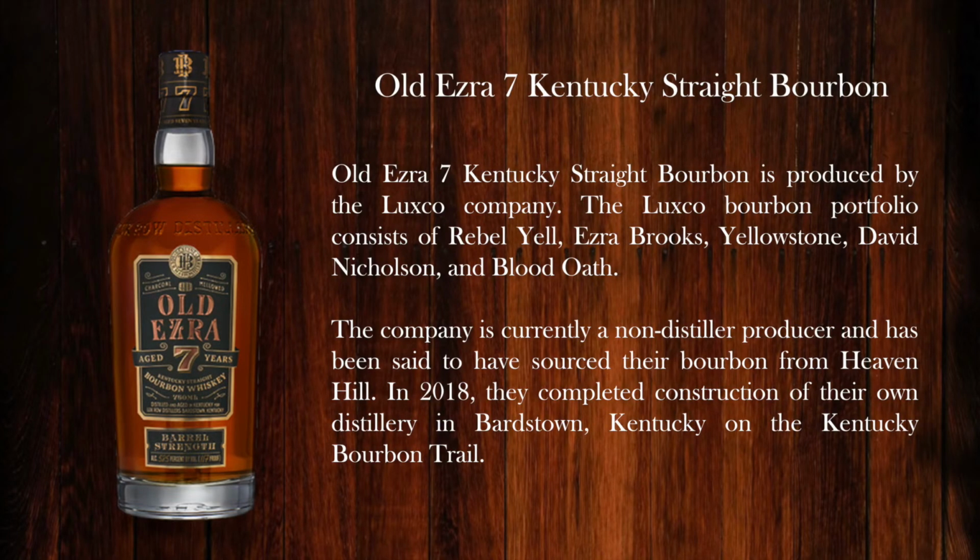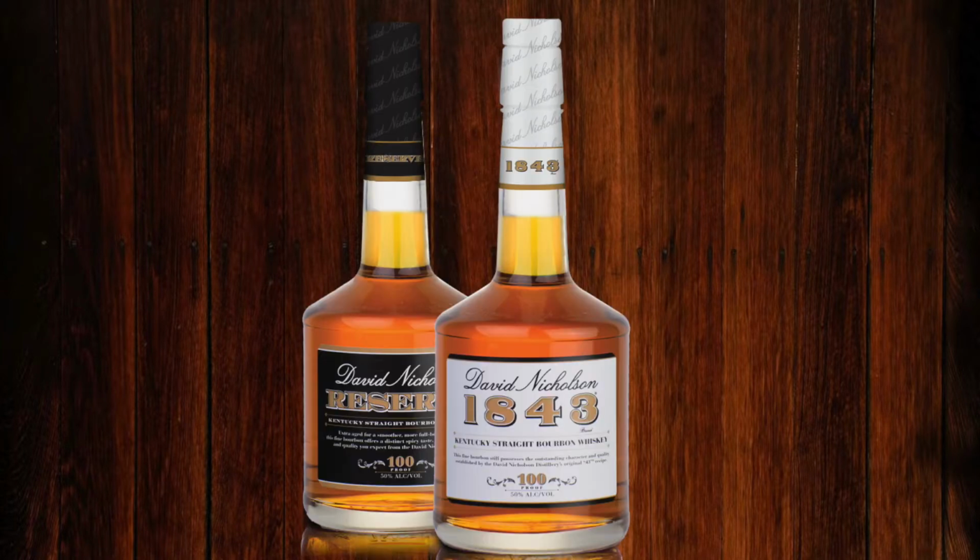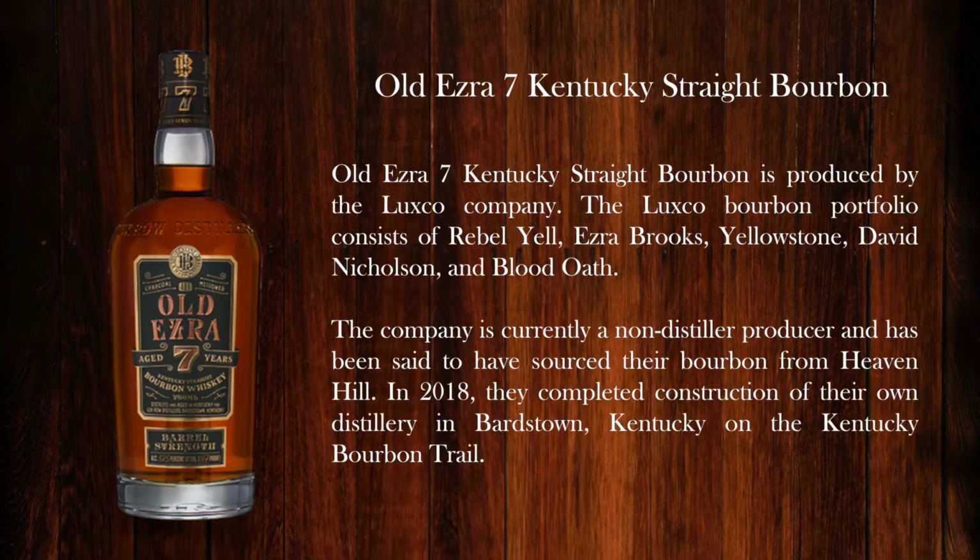Old Ezra 7 Kentucky Straight Bourbon is produced by the Luxco Company. The Luxco Bourbon portfolio consists of Rebel Yell, Ezra Brooks, Yellowstone, David Nicholson, and Blood Oath. The company is currently a non-distiller producer and has been said to have sourced their bourbon from Heaven Hill.